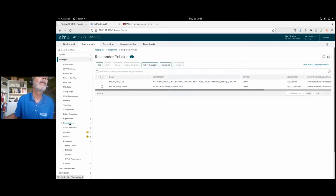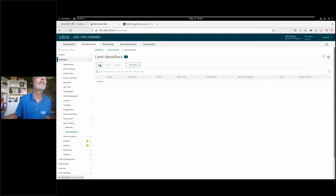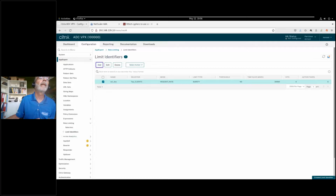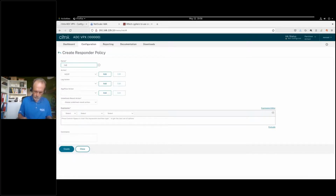The second step is I go into rate limiting and create a selector, sorry, create an identifier. The selector would be the client, so just the IP address. Firstly, I will set the threshold, let's say, to 50, and the time slice to, let's say, 20 seconds. So this is throttling down a denial of service attack very much. I will create a limit. And next I have to create a responder policy. Like this. The action will be a drop.